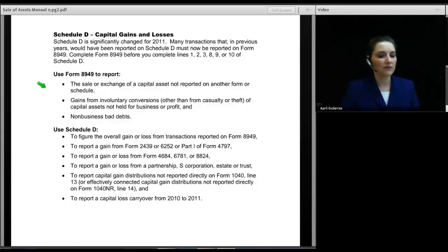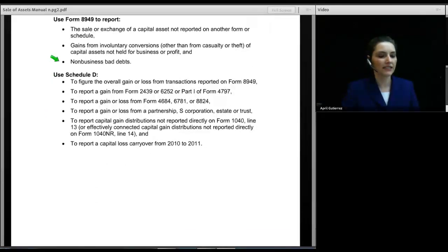You use Form 8949 to report the sale or exchange of a capital asset that is not already reported on another form or schedule. You use it to report gains from involuntary conversions other than from a casualty or theft of capital assets that are not held for business or profit and for non-business bad debts.